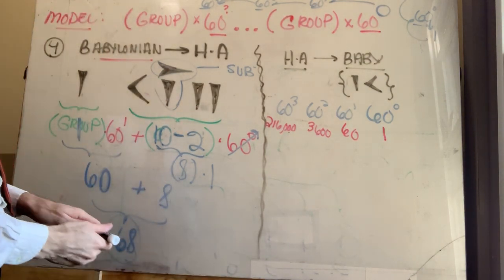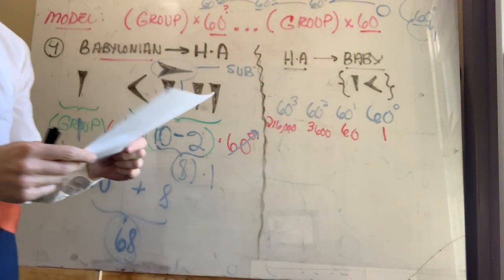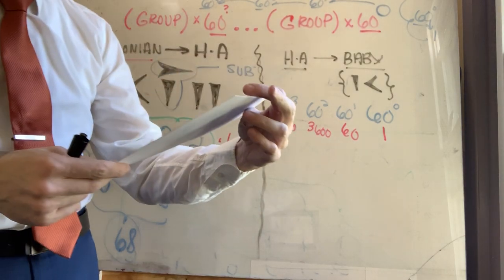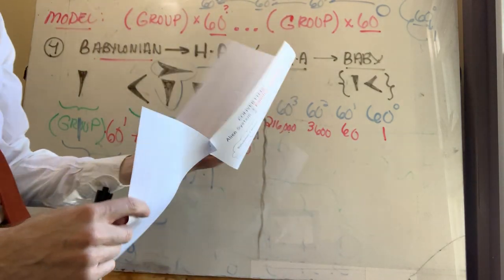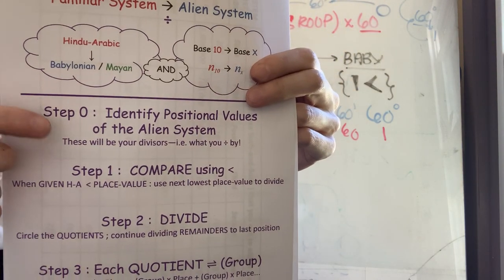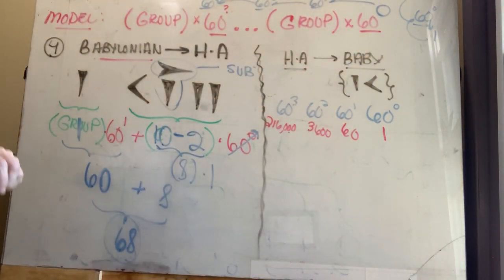The second thing is, identify the number of digits that we have. I'm looking at it the other way. Sorry, start with this. We're going from the familiar system to the alien, sorry. I would still collect this information, you would need it anyway.